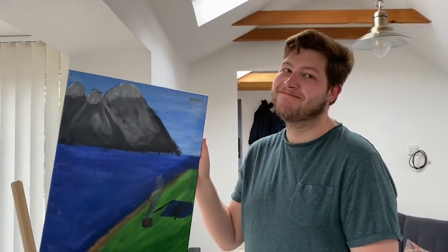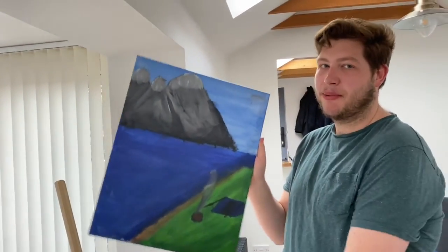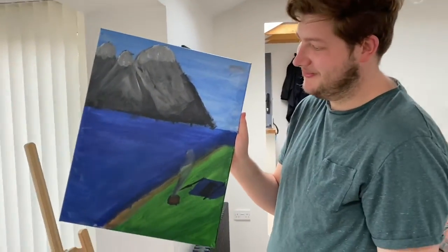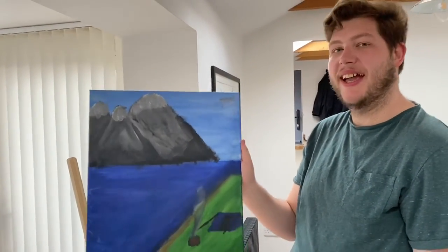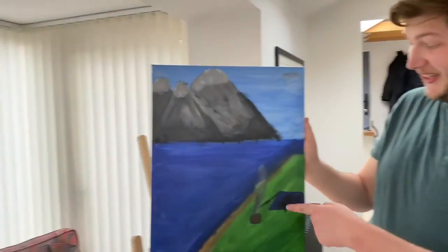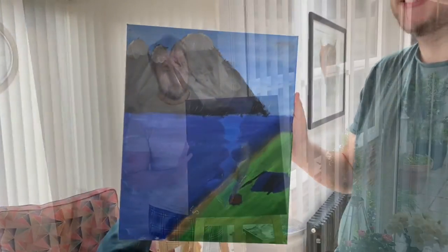Okay, it's time to present your artwork. What are you calling your masterpiece? Year 7 art project. No, it's Under Canvas. Under Canvas, because if you can't tell, this is a tent. Right. There's a little campfire. Okay, now let's show mine.